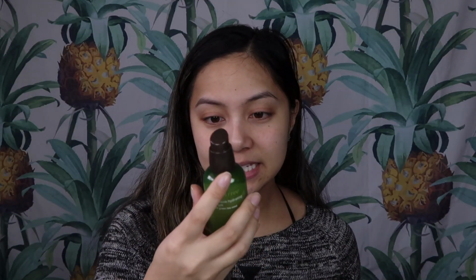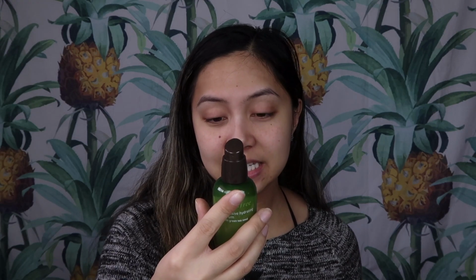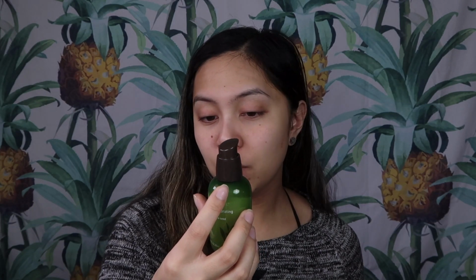On the bottle it says that this hydrating serum is formulated with freshly squeezed green tea and green tea seed oil from Jeju Island to replenish skin for a smooth, glowing complexion. So with this, I just like to pump out about 3 pumps, rub it between my fingers, and then just pat and gently rub onto the face just to spread it, and then I'll try to pat it on, making sure to move in upward motions. And anything remaining I just like to put on my neck and jawline.